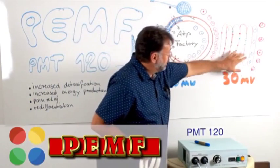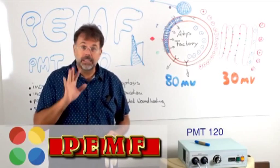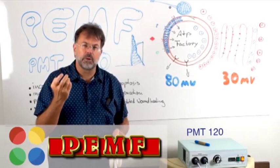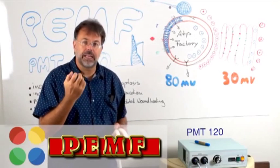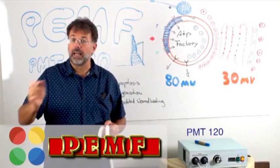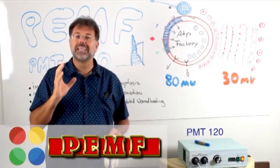And then you have deflated cells which go down to 30 millivolts, and we know cancer cells are roughly about 20 millivolts. They have really brittle membranes. They are not well developed because they grow so fast. They don't have the time to make a flexible, soft, well-working membrane, and that's why they're very brittle. They can hold up to 20, 25, maximum 30 millivolts.